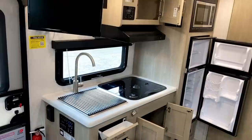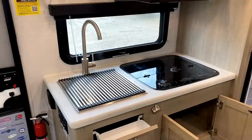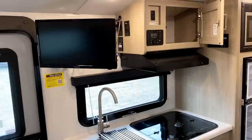Sealed edge thermal foil counters here in this kitchen. Now, again, your kitchen space is limited, but it's a small trailer. They did the best they could. That big three burner stovetop, obviously, with the glass cover, and then you see the rollaway drying rack for that. New and improved. This is easily one of the best enhancements they made to the Geo Pros compared to the previous seasons. Getting a bigger sink in there that you can actually use. That previous sink, you could barely even wash your hands in it. You could hardly wash a spoon.